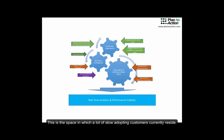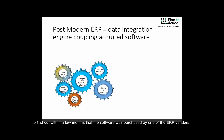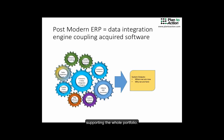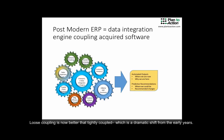This is the space in which a lot of slow adopting customers currently reside. It isn't uncommon for a company to begin a new tool implementation to find out within a few months that the software was purchased by one of the ERP vendors. The importance of the core processes still remains, but the data integration is now the heartbeat of the solution, supporting the whole portfolio. Loose coupling is now better than tightly coupled, which is a dramatic shift from the early years.